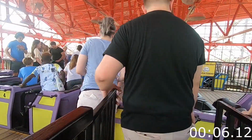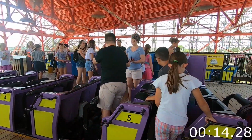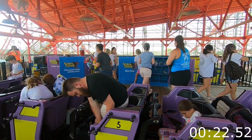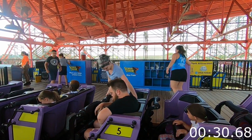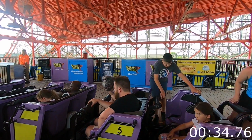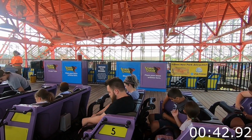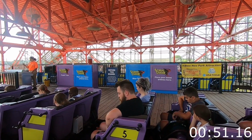And last up we have Storm Chaser, the park's number one coaster. Now, the operations can be plagued sometimes by the same problems that Lightning Run has, with the restraints and how tight they need to be. However, that doesn't happen as often on this ride from what I've noticed, and the ride operation team is very fast at being able to get trains out, which is very helpful with how popular this ride is.